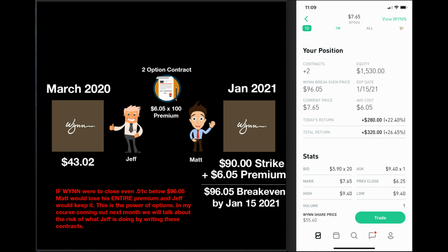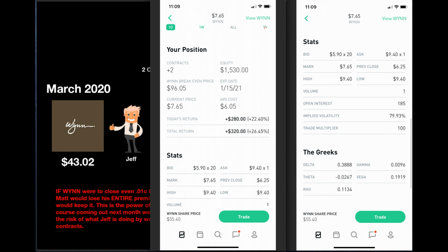And in my next course coming next month, we're going to talk about the risk that Jeff is going to take on by writing these contracts. And that's where we're going to talk about writing naked calls and puts and all of that. But for now, I just want to do a quick walkthrough of what options look like on Robinhood and how you can decide what is a good or a bad option.